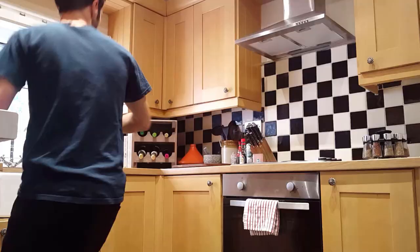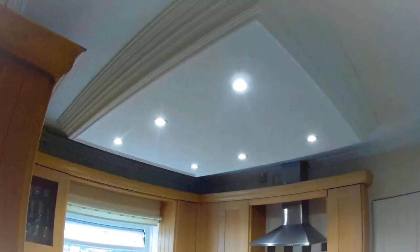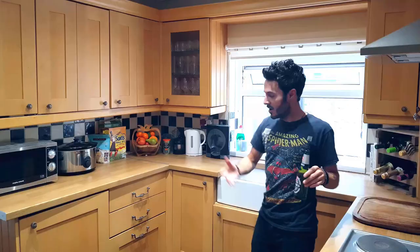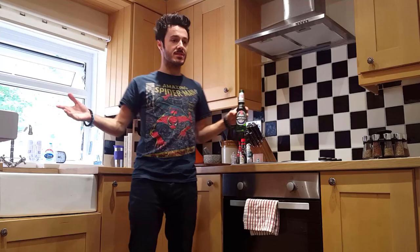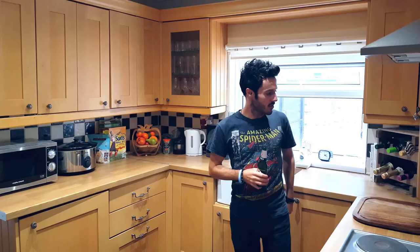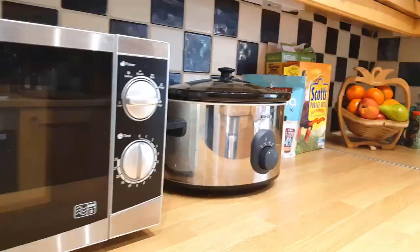The kitchen. I don't know what most of this stuff does. I don't spend much of my time in here, but this is the kitchen. As you can see, it's just kind of a small, cozy, typical country home, old house kind of kitchen. Welsh slate flooring, which is cool. Loads of coffee paraphernalia there because I drink way too much caffeine.